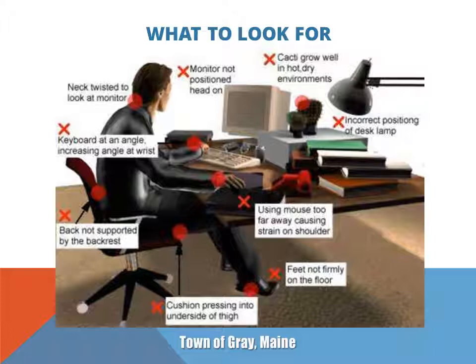To review, here are some things to look for. A monitor that's not positioned head-on. Incorrect positioning of a desk lamp that may create glare on the screen. A mouse too far away causing strain on the shoulder or feet not firmly on the floor. Your back not supported appropriately by the chair backrest, or keyboards at an angle that increase the angle at the wrist. Oh, and about that cactus.